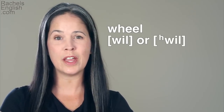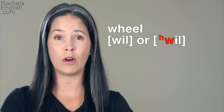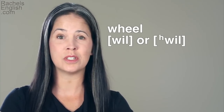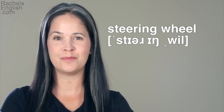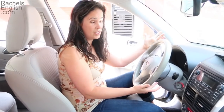Wheel. WH words like wheel can be pronounced with a W or with an H before it. I think it's easier just to use the W sound. Wheel. Steering wheel. Say that with me. Steering wheel. The steering wheel.